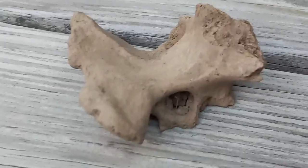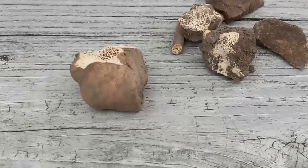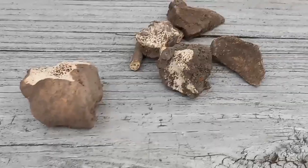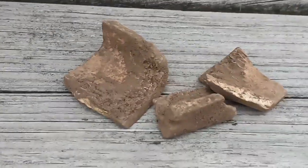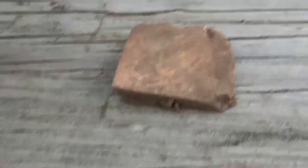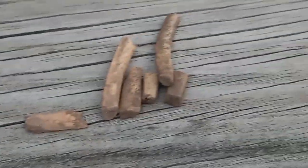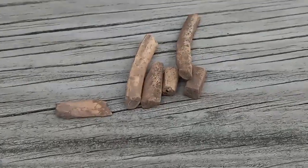Okay, so here's one last look. That's going to be part of a pelvis, and then we come around this way, as I set everything up here to get it into one place. That's a ball joint, along with several other pieces. That might be part of a leg bone. Not sure what that one is, but it's big, and then a bunch of little bones. Do the right thing, guys.